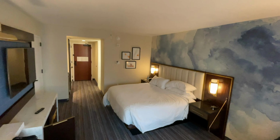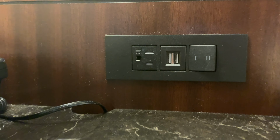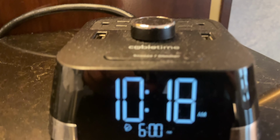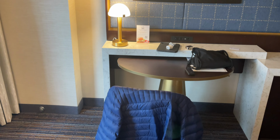There are 2 night tables on either side of the bed. Each one has a plug and 2 USB ports, so there's a lot of room. In addition, there's a clock on this side of the bed, which has an additional 2 plugs and an additional 2 USB ports, so you do not need to worry about charging. There's a chair and a table. On this side, we have another chair and another table. This is more for desk.